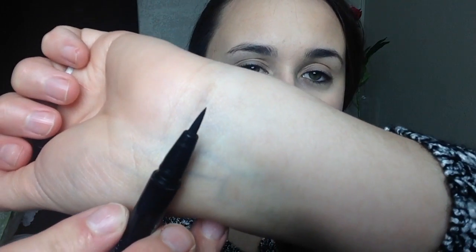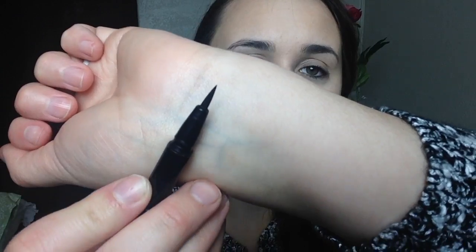Alright, so next product I'm going to go in with is the Wet n Wild Pro Line Felt Tip Eyeliner. This is a new product for them. This is what it looks like. Really, really cute, small packaging. It is a felt tip, which I typically like. This really reminds me of the Kat Von D one.